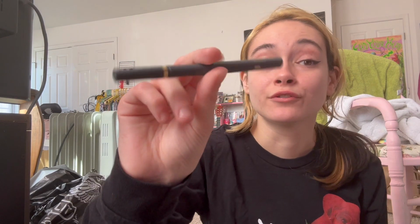Let's say no. This is from L'Oreal Paris. It's the other like infallible brand type name. Don't even know. But it's in gray. I don't like gray eyeliner. I need black eyeliner. So I'm gonna say goodbye to this one.